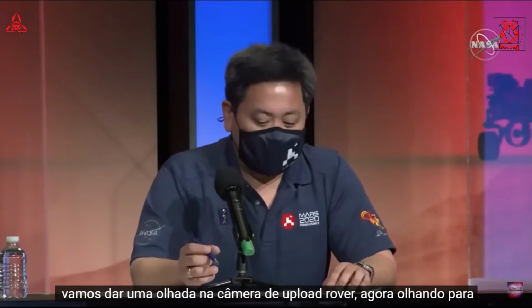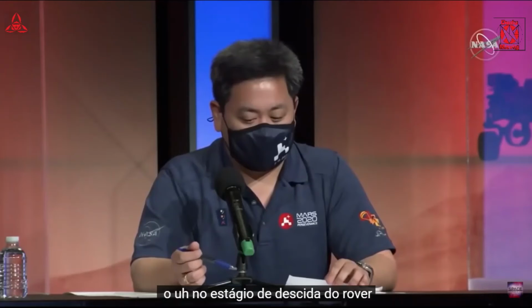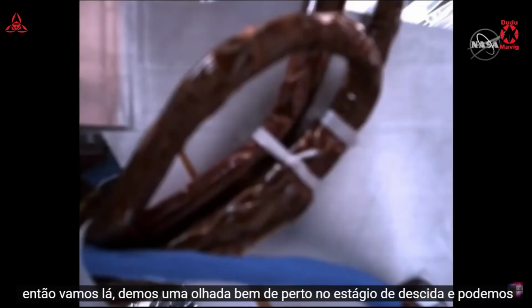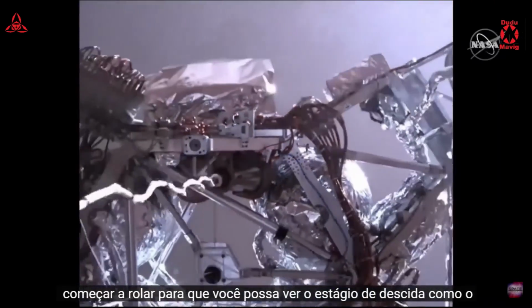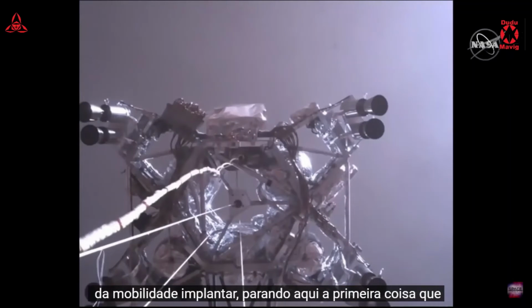So now let's take a look at the rover uplook camera. So now, staring up at the descent stage from the rover. Here we go. We got a really close-up look at the descent stage, and we can start rolling that. You can see the descent stage as the rover begins to fall away from it, and see the effect of that rover wobble from the mobility deploy.